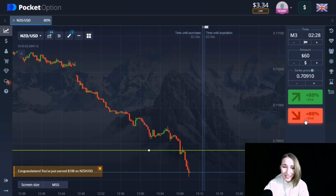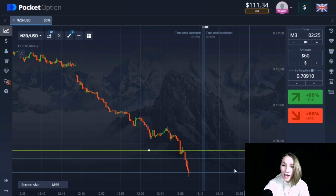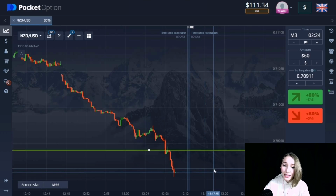Well guys, amazing. We have got a very good and strong downtrend that continued its movement down. This level has been broken through. 3 minutes was just enough here and we are getting our profit again. So as we can say, usually the trend is your friend. So let's continue and consider the next situation.